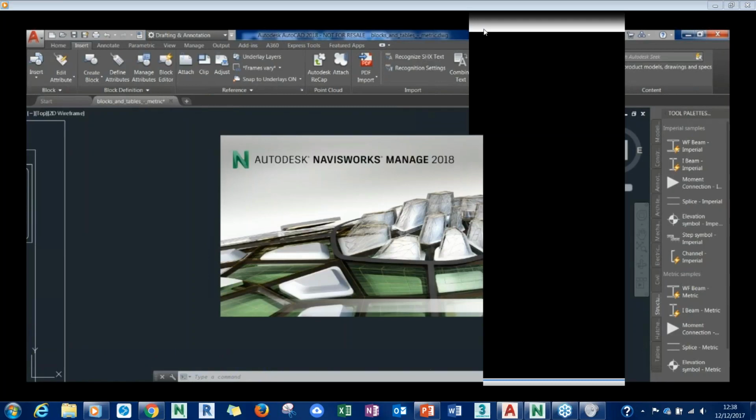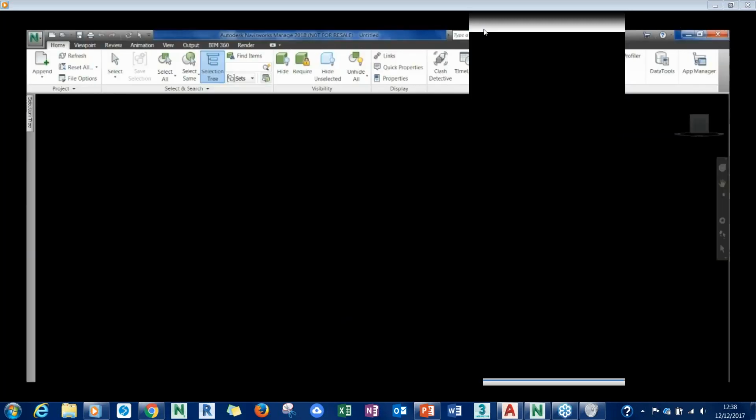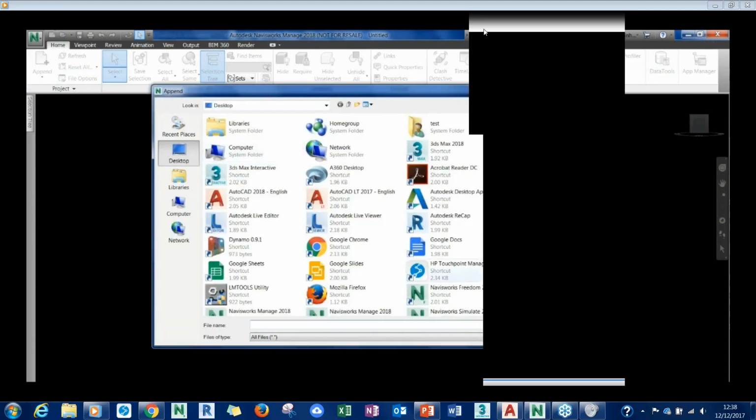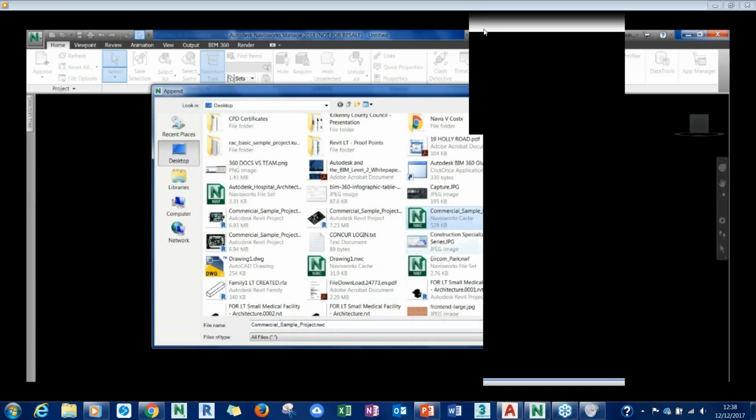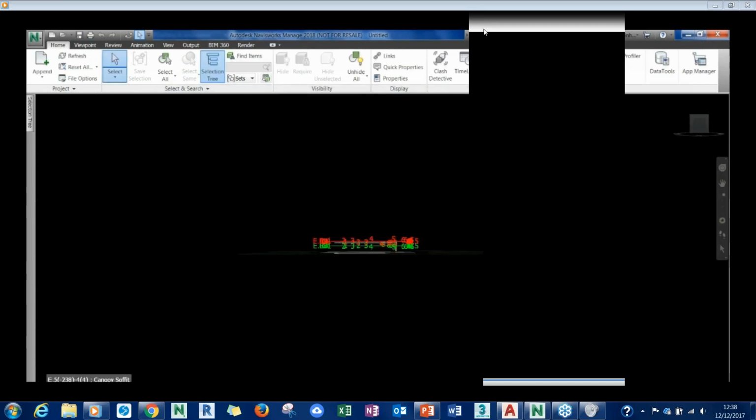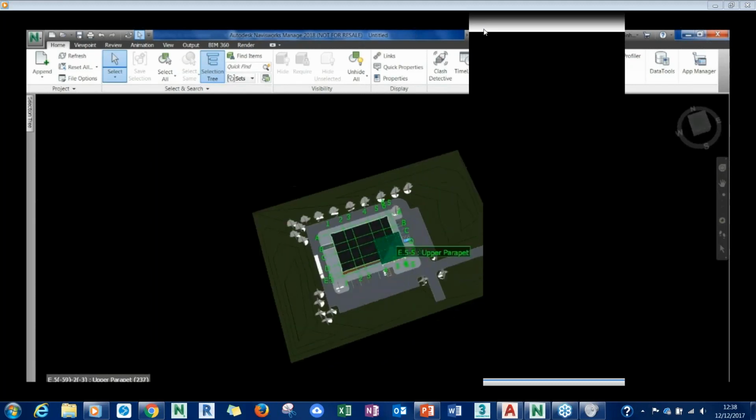So I'm just going to open up Navisworks here, and I'm just going to jump into the collaboration features of AutoCAD, which aren't available in AutoCAD LT. Just going to open up a file. Just going to wait for that to open just a second. Loading. Just going to append. I have one on my desktop here that I worked on last week. And you can see typical Navisworks file brought in there.